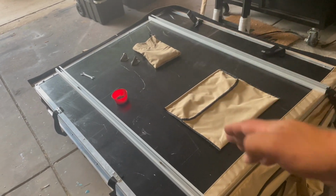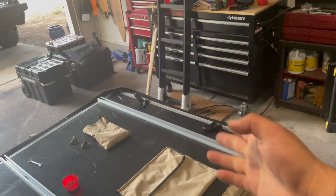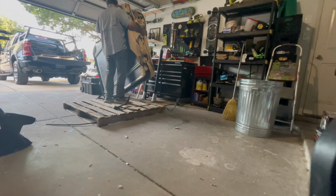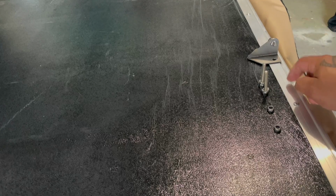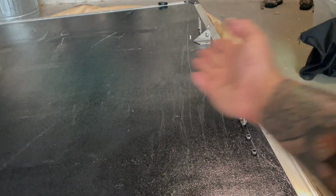The mounting rails are now in place. I'm just gonna clear this off, flip it over, and then install that ladder on the other side. I've got it flipped over. Now I'm just gonna install the ladder brackets. It's gonna be pretty much the same concept. Run these bolts underneath through these holes, pop the bracket on here, and put the nuts on this side. Then I can go ahead and install the ladder right here.